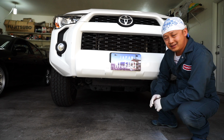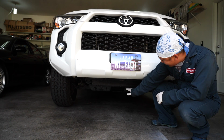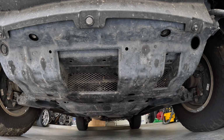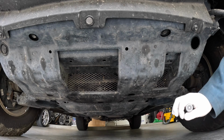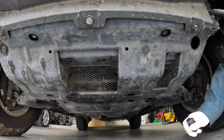We'll take a look at the other side of this 4Runner. Even though it's not the TRD and it doesn't have the TRD skid plate, the skid plates are still metal. Considering that this is a 4Runner and many users might use this as an off-road vehicle, Toyota provides us with this metal skid plate to give it protection.